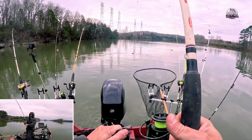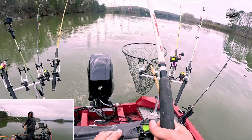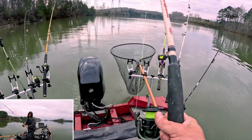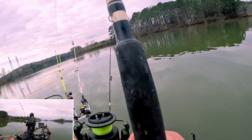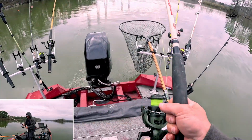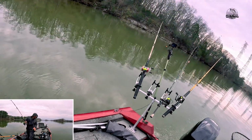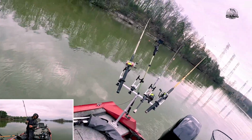Whew. It's so far behind us and the current's so strong, there ain't no way to know the size or have an idea. I mean, it feels kind of heavy, but right now we're in 60 feet. We'll slow us down just a tiny bit.